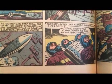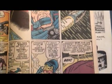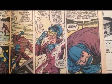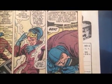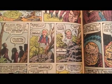Here they are, stealing the rocket ship. And they get hit by the cosmic rays. And right away, things go wrong. They realize this is not what they expected. Johnny Storm starts to heat up. He doesn't understand what's happening to him. Ben falls on the ground. And all of a sudden, Sue Storm starts turning invisible.